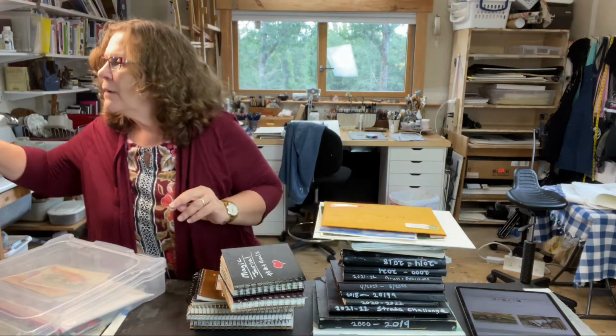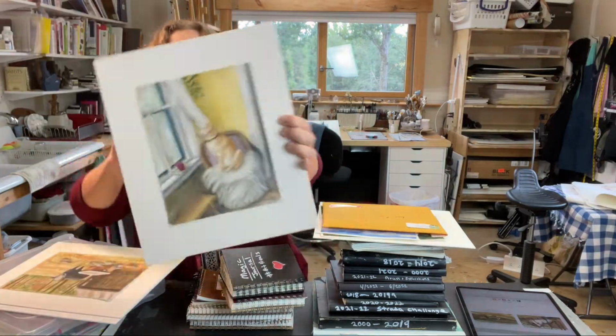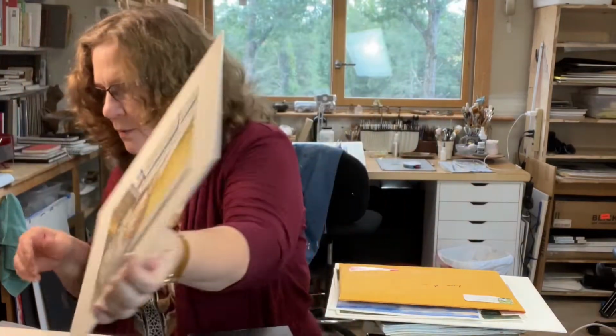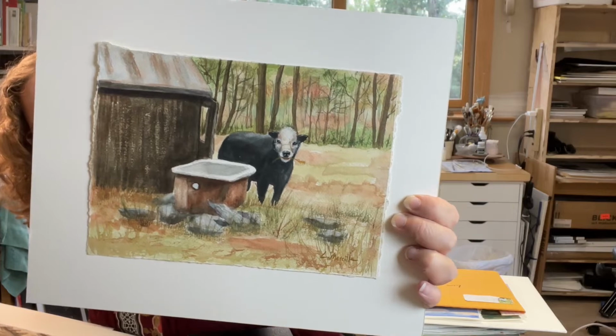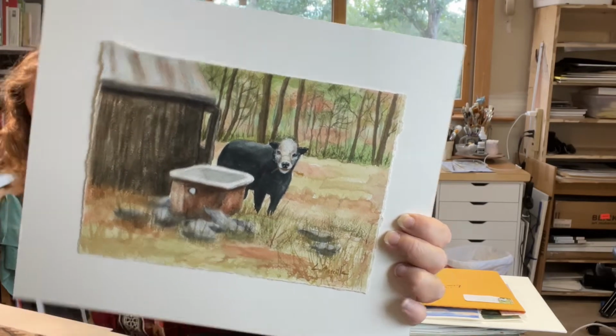Oh yeah, and I think these are on now. The watching and waiting doggy in the window. These ones are watercolor. This was a bull calf that escaped from the neighbor and came up to our goat pen and was eating the hay out of the goat pen. I thought that was kind of cute.